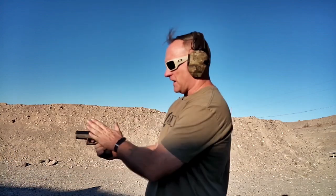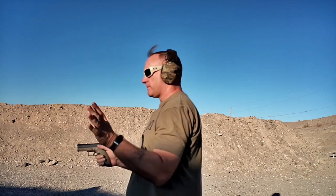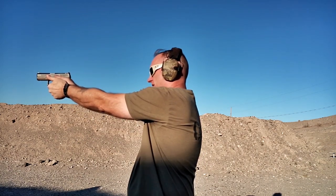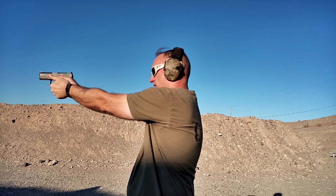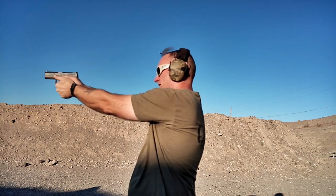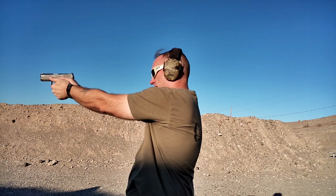Because I love this pistol, let's go ahead and do another group of three off of just a back plate, no sight use. So I got the pistol nice and high, so the sights are literally lined up on the very top of the green, but when I'm looking at the back plate, it is completely covering the black.